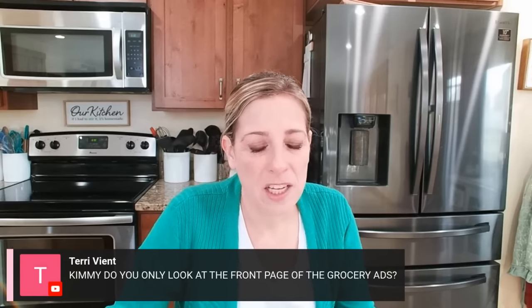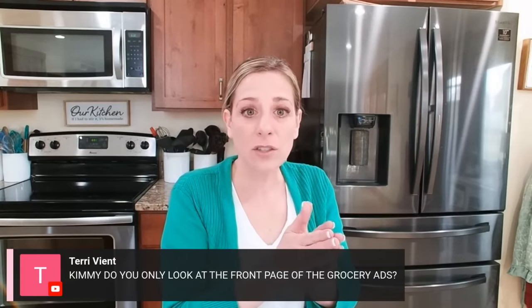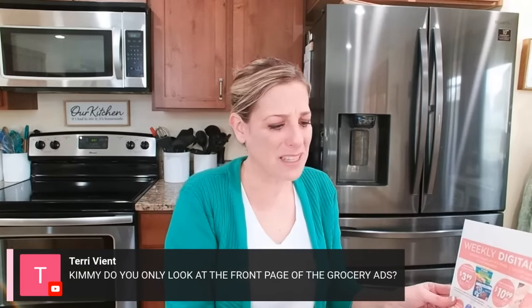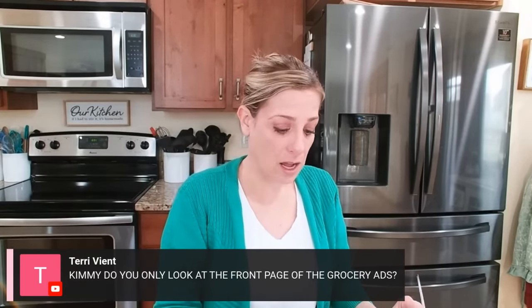Okay. So Terry says, Kimmy, do you only look at the front page of the grocery ads? No, I look at the whole thing, but the major deals are on the front. Sometimes in the back, it just depends on what store it is. Organic stuff will be on the back of the flyer, so you could look and see what's going on for organic.